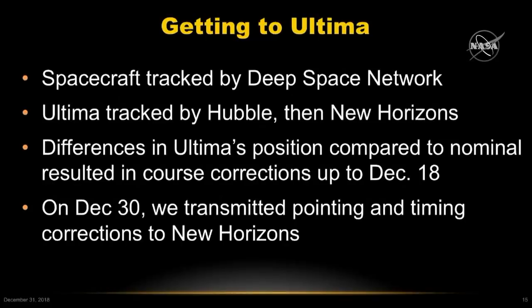As we do this over time, we need to allow ourselves to adjust our trajectory. So we design course correction maneuvers, and we performed the last one on December 18th. The final piece was to acquire the images up to the 30th of December to get the final relative positioning, so we could uplink the final pointing update onboard the spacecraft. And we did that. We designed this solution two nights ago.